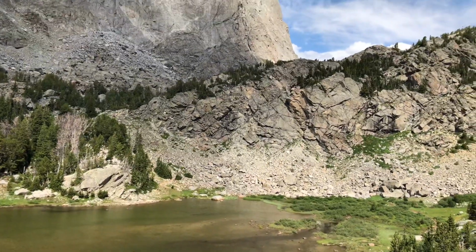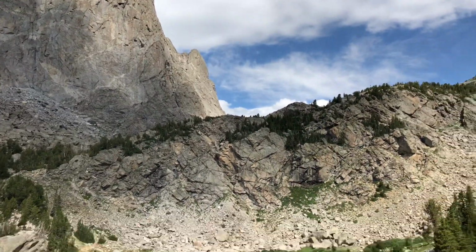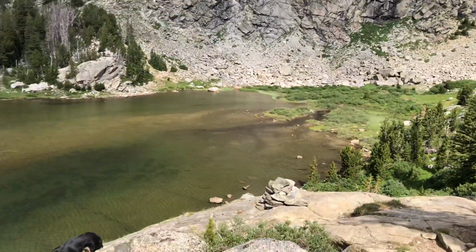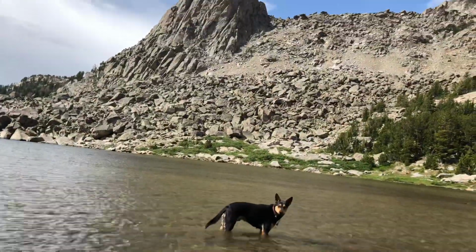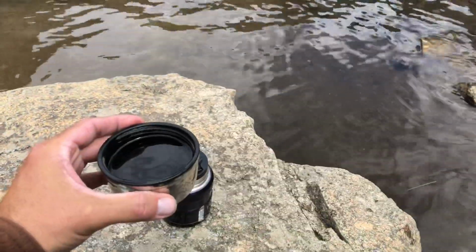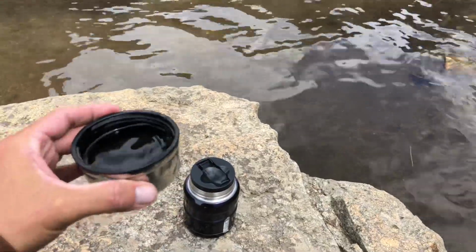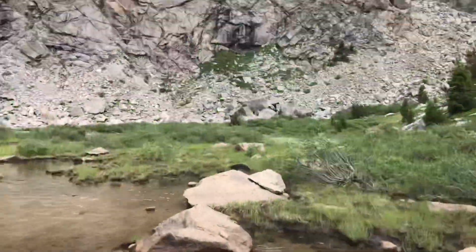This is Lonesome Lake. I didn't have time to drink my coffee this morning, so I threw it in a thermos and brought it with me, drinking it here at the lake.